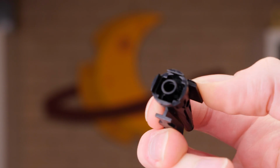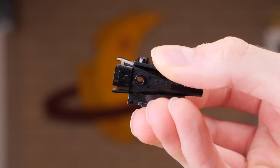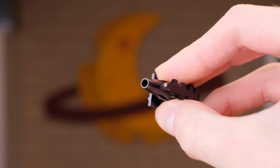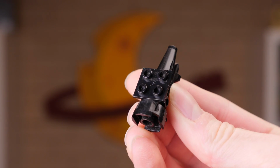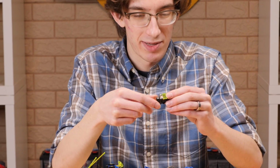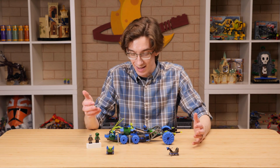There's some really interesting connections. On the back, there's a circular 2x2 anti-studded surface. There's 1 stud on the side. On either side, you can fit a bar all the way through, and there's also a stud on the very tip. It's hollow, so you can also put a bar through there. And then there's a 2x2 studded area on the top as well.